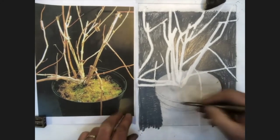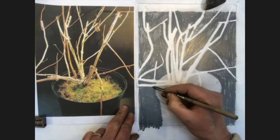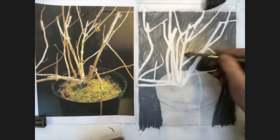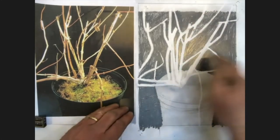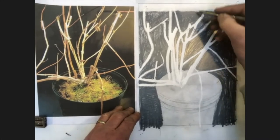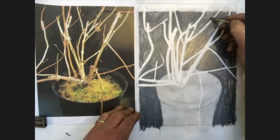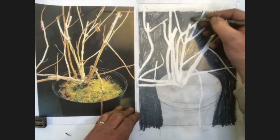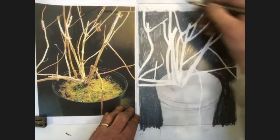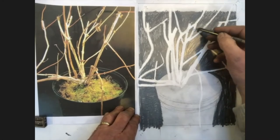So when you're done, you should end up with something sort of like that. Quite strong silhouette, shape, negative shape. It's not a most perfect rendering of the stems of the plant. But as I say, I'm not trying to create a botanical illustration. It's about the techniques we're using, the expressive quality of the medium, that sort of thing.